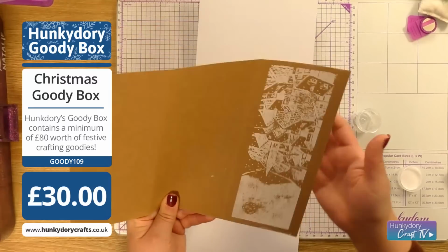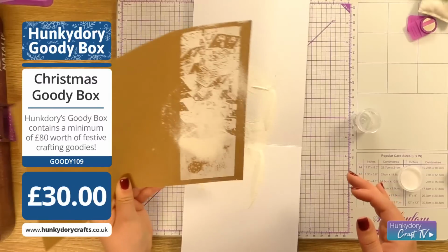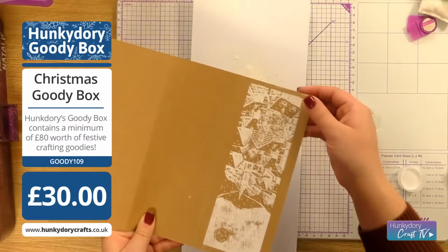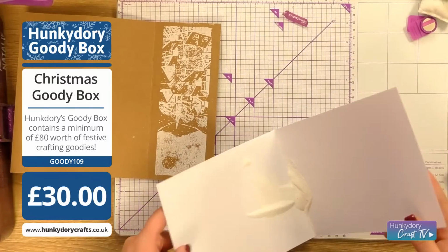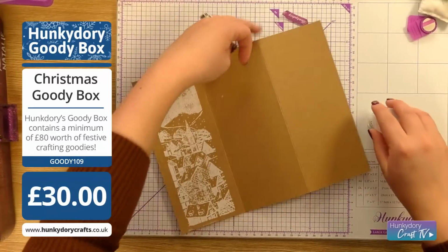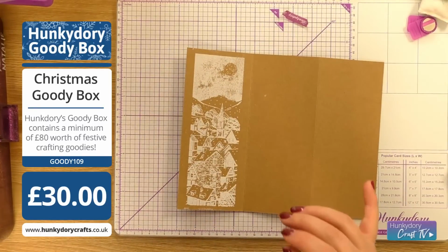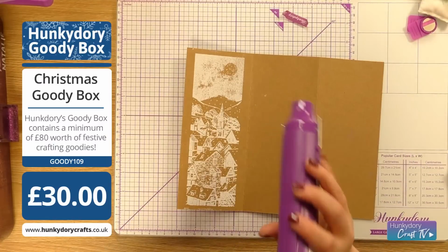I do love this stamp. It is absolutely, I mean, you could just do that, couldn't you? Just with the white embossing and just leave it like that. So that is stage 1, and let's just heat emboss this really quickly before we do the other side of this. So I'm going to grab my heat tool.